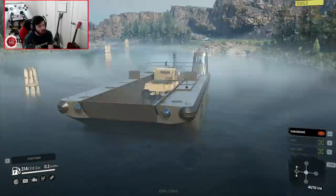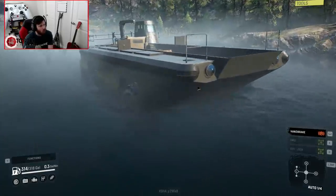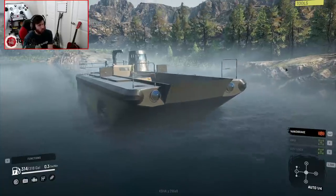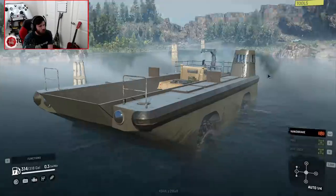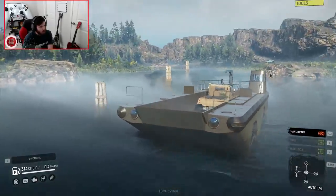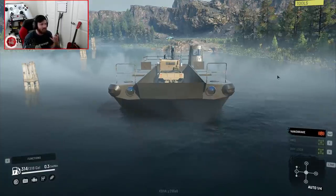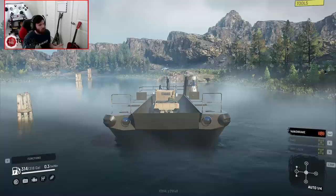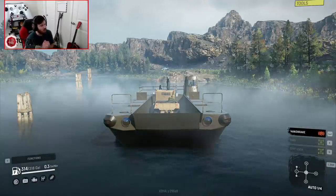Now, you could use this to basically ferry trucks across gigantic bodies of water in maps like, for example, Imandra, or really any other map, like the lake map, for example. Any map where there are giant bodies of water, you could use this to basically get vehicles from place to place across these maps with much more speed than you ever could before.